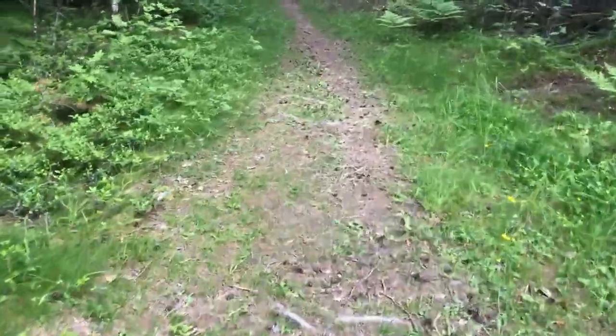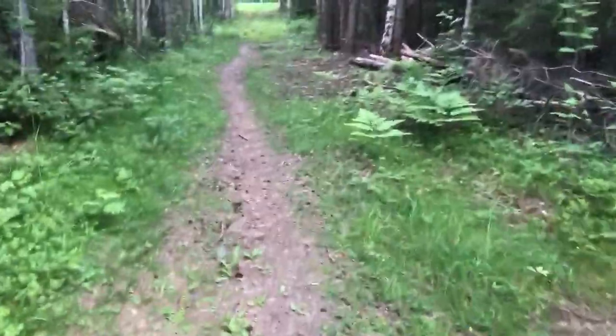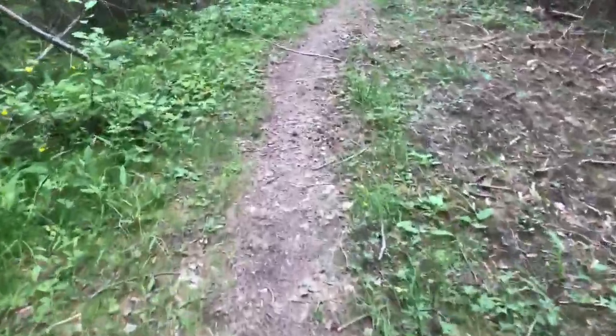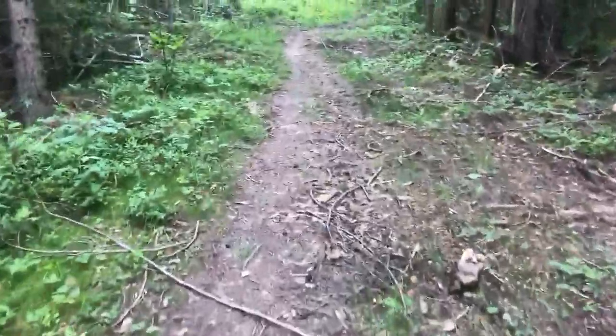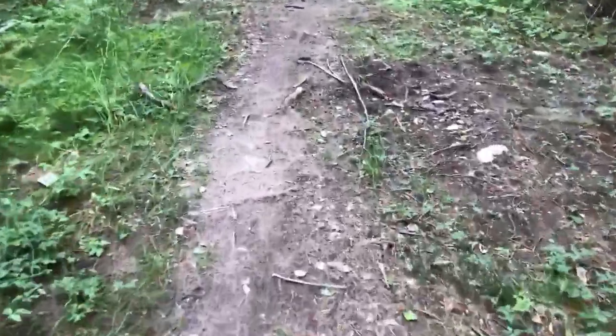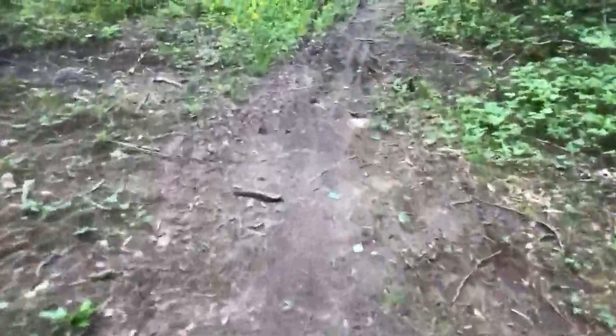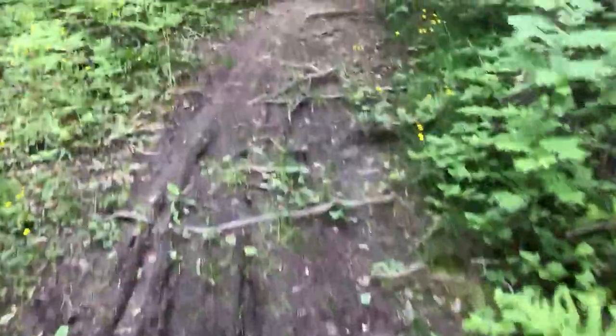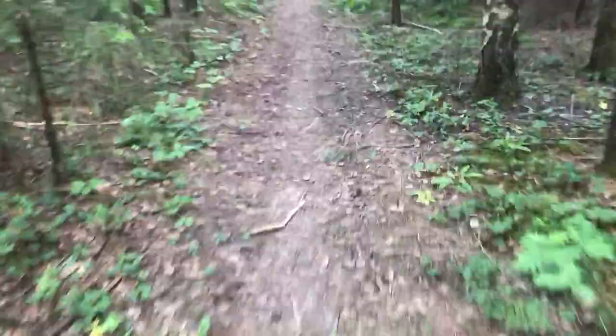Where are we going? Let's see. It's a nice path in here. And here there is something beautiful that I want to show you. Nice path, walking through the forest here. What are we going to see? Yeah, let's find out.